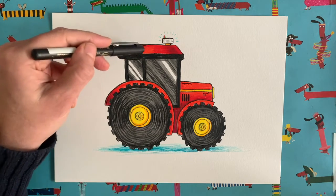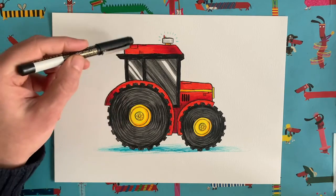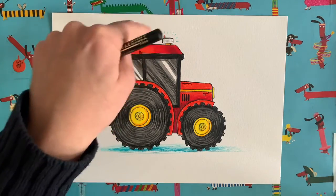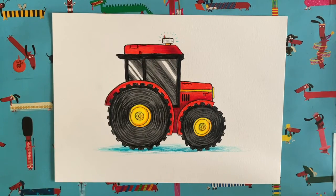I've also added lots of little details to bits and pieces of the tractor here, little rectangles with dots around them, just to make it look a bit more machine-like. And it's really fun to do that. You can just make it up. That's what I did. And you remember the little white box on top of the tractor? I mentioned it earlier.